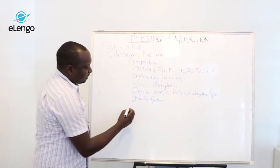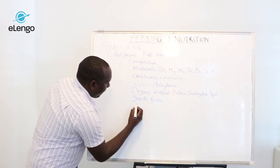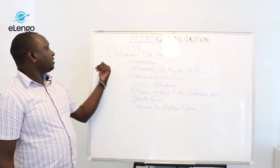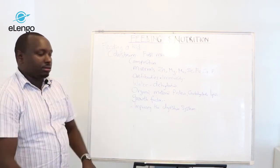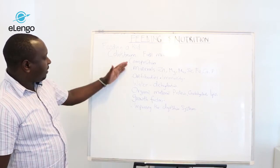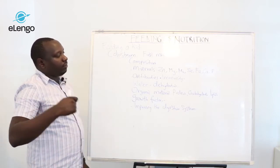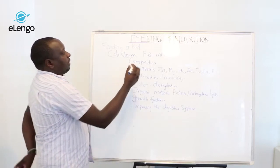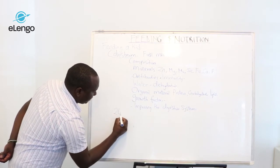Also, the colostrum helps in improving the digestive system of the kid. Remember, before you introduce any fodder to the digestive system of this kid, it is something new. So the gut must be ready for the fodder. So this is very important milk for the development and also for the future growth of the kid. And we said this should be in the first 24 hours.